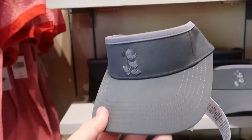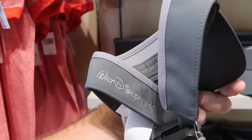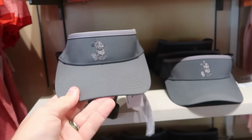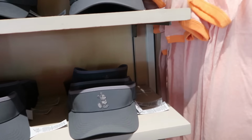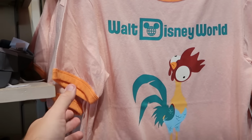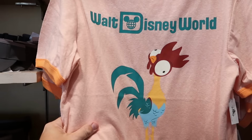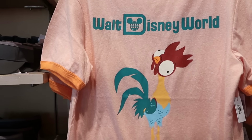They're even putting out some brand new visors here at the World of Disney store. More of your classic charcoal color. It's even embroidered Walt Disney World on the backside though. The front side has a tiny little Mickey for $35. And last but not least, part of this brand new ringer tee collection, we do have Hey Hey from Moana. This one is more of a soft peach color for $35.